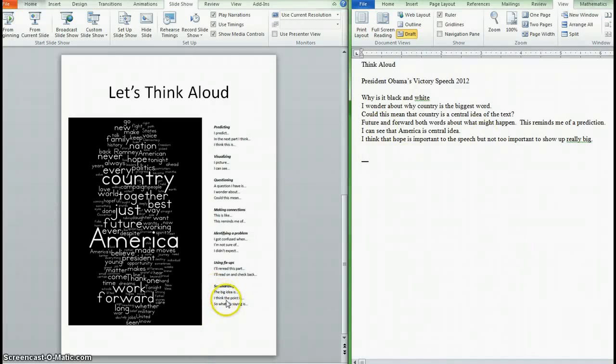So I'm going to look at this. The big idea is, I think the point is, so what it's saying is, now which one could I use? So what it's saying is that our country needs to look forward, because I know back here that they're talking about forward, and those are pretty big words, with hope, because there's some hope here. And forward with hope, for, let's say, for America, because that's the biggest one. Okay, so we used some thoughts and we came up with a conclusion.